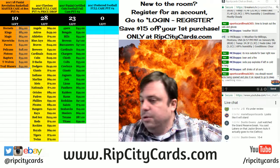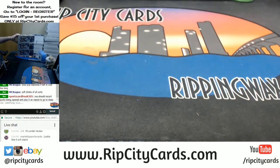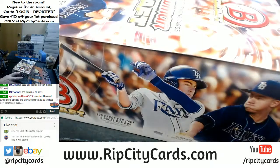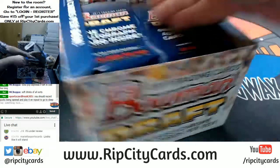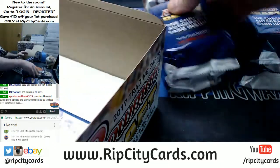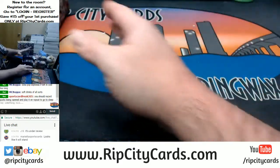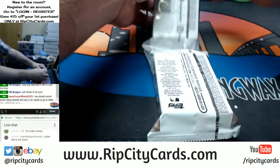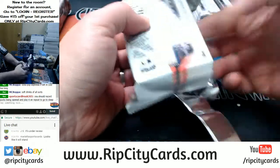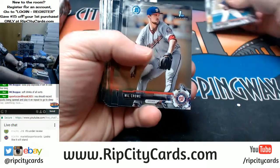Bowman Draft Baseball Super Jumbo, box number 9. So come over this way. Alright, we got some boxes over here. Let's see what's in them. Okay, you can still see those on that secondary camera. Okay, let's see. We got a bunch of papers.